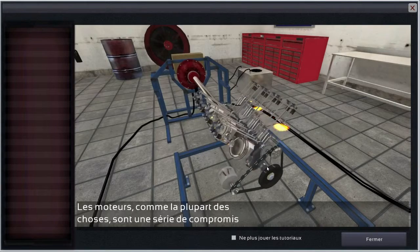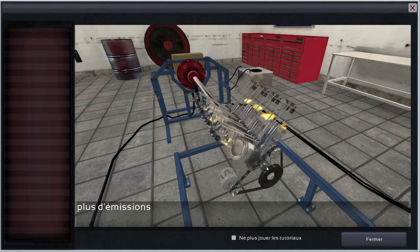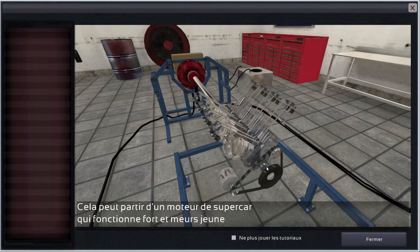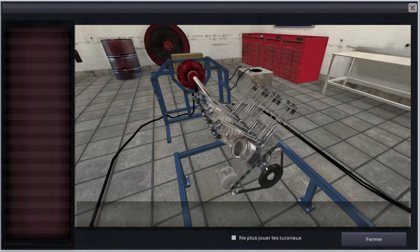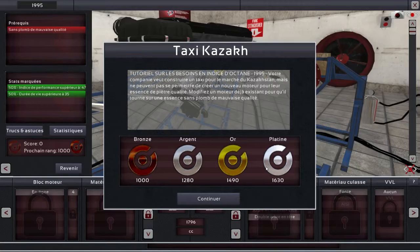Engines, like most things, are a series of trade-offs. Making more power from an engine might come at the expense of worse fuel economy, higher emissions, and lower durability. Your job will be to produce engines suitable to your desired application. This could be anything from supercar engines that live fast and die young, to a long-lasting, durable family car motor.